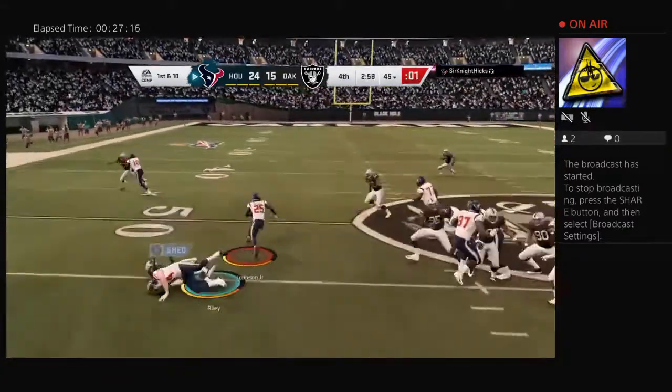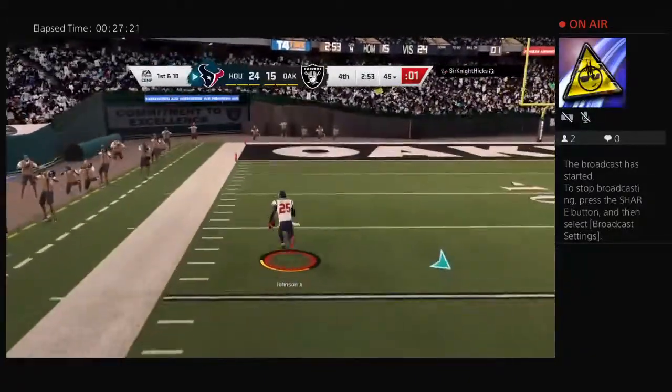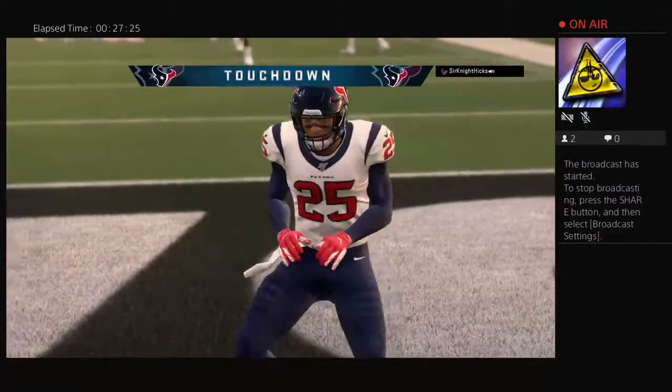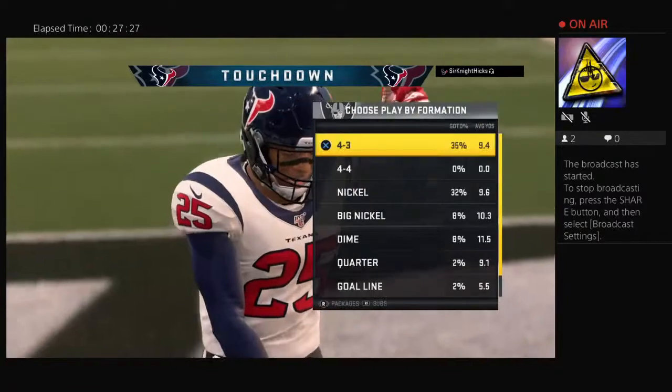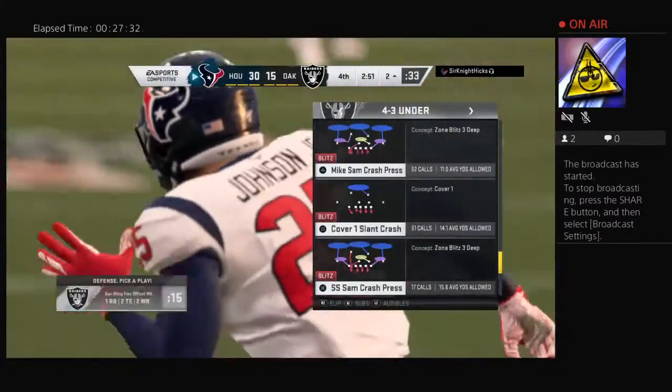A first down carry here for Johnson. He's got the first down and more inside the 40. Touchdown, Houston. Duke Johnson, 55 yards. And the Texans push further out in front.